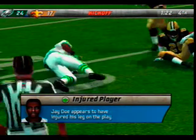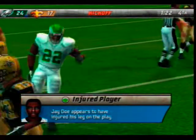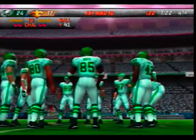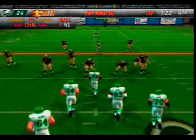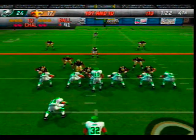Number 22. He's getting up very slowly. It looks like he'll head toward the sideline and we'll get you an injury report as quickly as possible. Ball on the 41-yard line. Nothing. They don't get nothing.